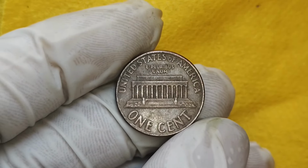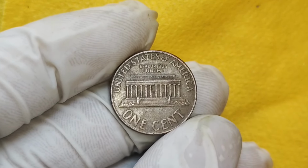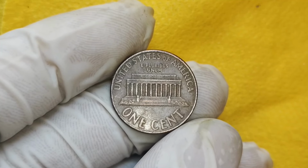Lincoln penny might not be your ticket to millions, the world of coin collecting is full of surprises. Keep an eye out for those rare errors and unique varieties. Who knows? Maybe the next time you check your change, you'll find a hidden gem.